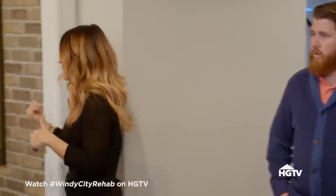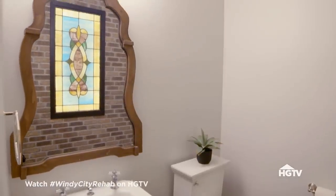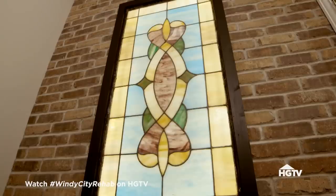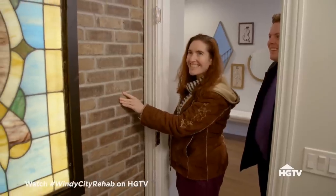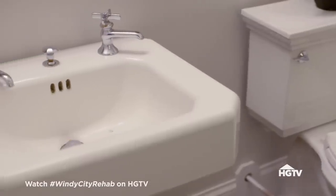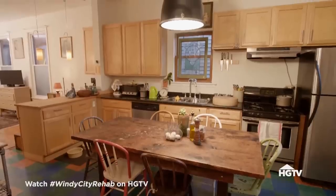Yeah. We relocated the powder room. This was the actual window. Oh, wow. Amazing. Isn't it cool? So we did LED lighting behind it and then just did the thin cut brick veneer. It's so pretty. Yeah. The sink is original to the time that this was built. Oh, really? Yeah. So powder room right off of the dining room. Dining room enters right into the kitchen.